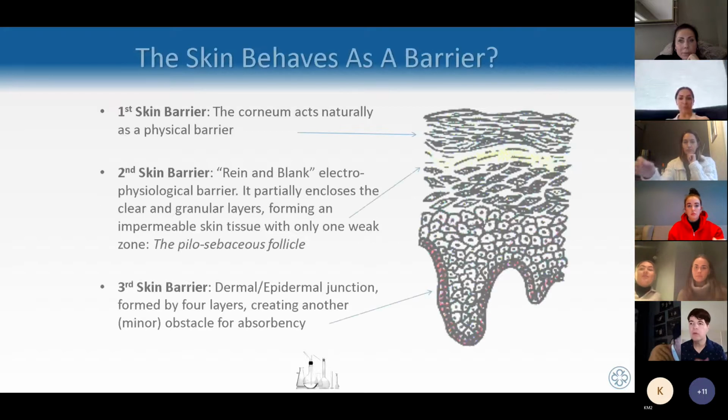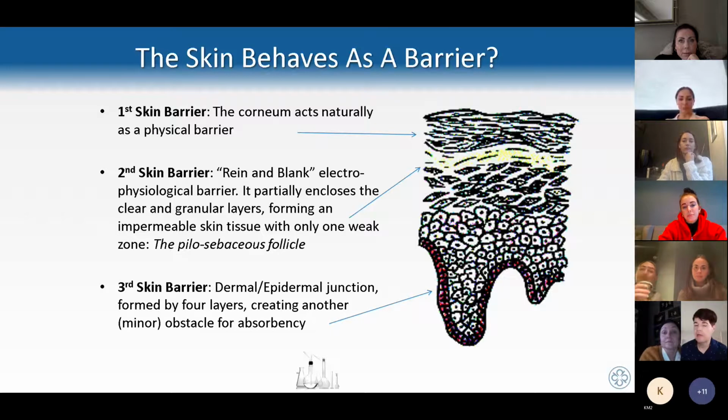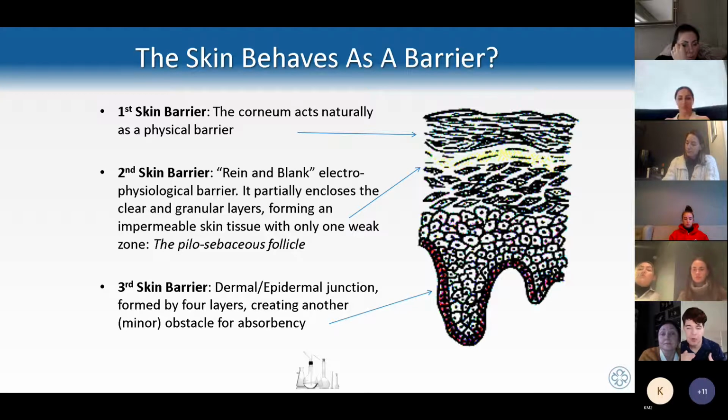As you know, the skin always behaves as a barrier. We all know that the skin has several physical barriers, but it also has other kinds of barriers. It has an immune barrier, it has an electrophysiological barrier, and of course, the actual physical barriers that you are all familiar with, which have to do with all those layers of cells that separate one area from another. Basically, I'm going to show you that we have three main barriers in the general context of things. And the first barrier is, of course, the corneum.